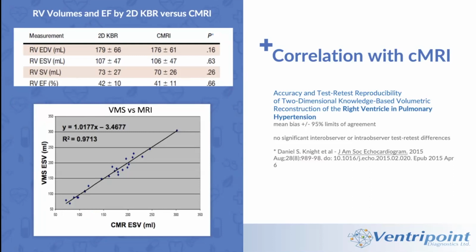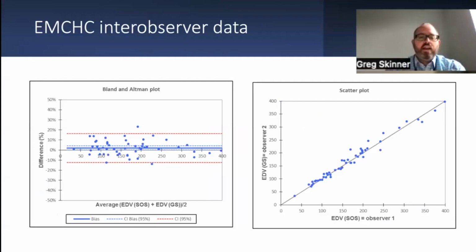So again, I think we can see that when we compare this data to MRI, it's reliable and it provides you with this useful adjunct. This is data actually from our centre, where we took two consultants, both analysing the data, and this is the Bland-Altman plot looking at inter-observer variability. And once again, we find very, very good agreement between different operators on this, interpreting the same studies.